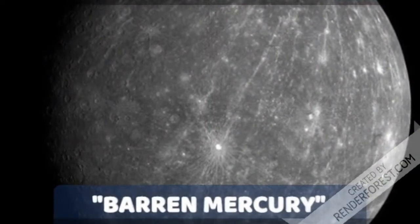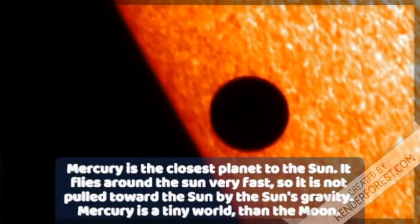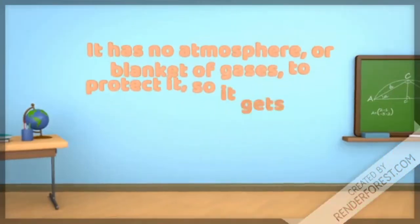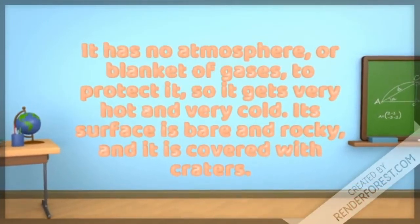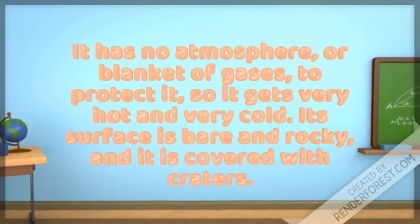Planet Mercury. Mercury is the closest planet to the sun. It flies around the sun very fast, so it is not pulled toward the sun by the sun's gravity. Mercury is a tiny world, smaller than the moon. It has no atmosphere or blanket of gases to protect it, so it gets very hot and very cold. Its surface is bare and rocky, and it's covered with craters.